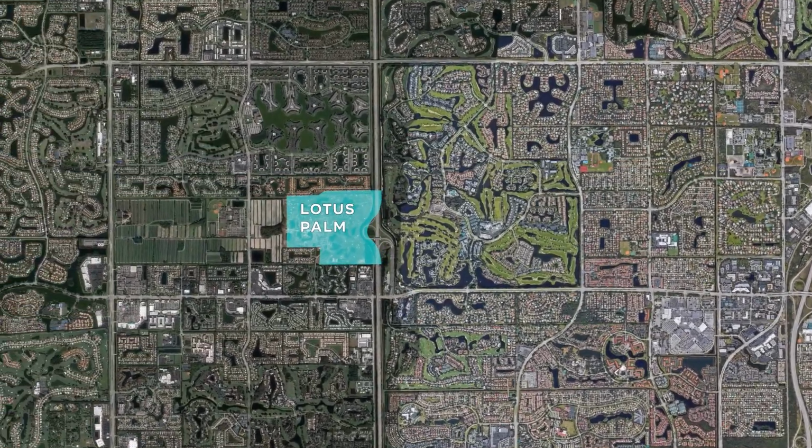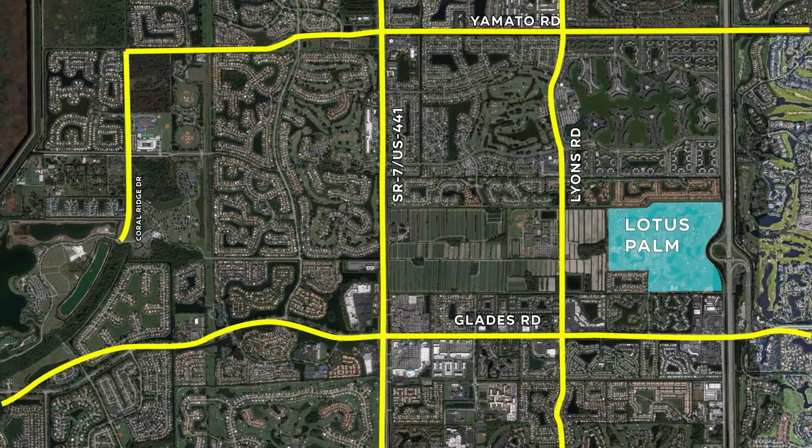And of course, Lotus Palm is in an A-rated school district. The elementary school is Sunrise Park Elementary, the middle school is Eagles Landing Middle, and the high school is Olympic Heights High School, which is right next door.